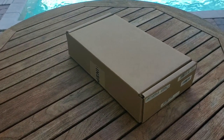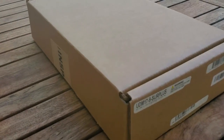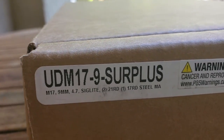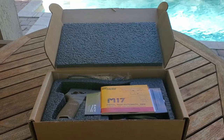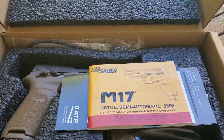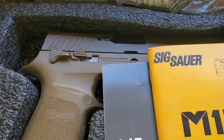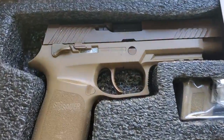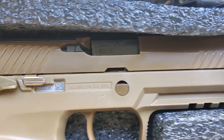The United States military for the first time since 1985 chose a new standard issue sidearm. After a historic competitive selection process called the MHS competition, the Sig Sauer M17 reigned victorious over all the other pistols. Rightfully so, with it being the first truly modular handgun design with the most modern features and outstanding reliability.